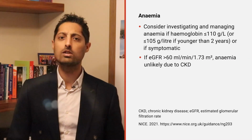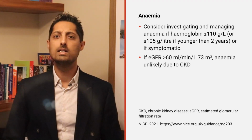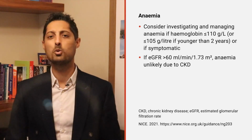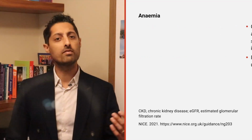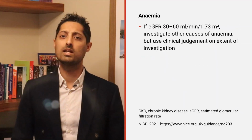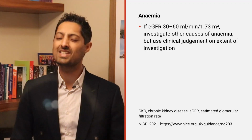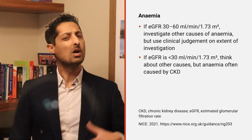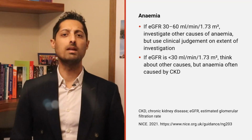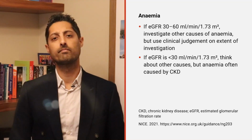Now, when assessing the cause of an anemia, if the eGFR is above 60, then we should be investigating other causes. This is unlikely to be due to CKD. If the eGFR is between 30 and 60, then investigate other causes, but use clinical judgment on the extent of investigation. And if the eGFR is below 30, while CKD often causes anemia, other potential causes should be considered.